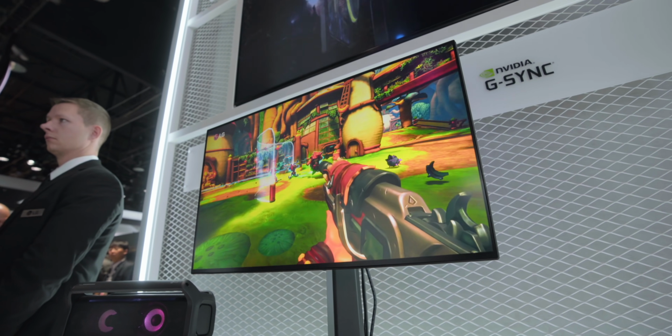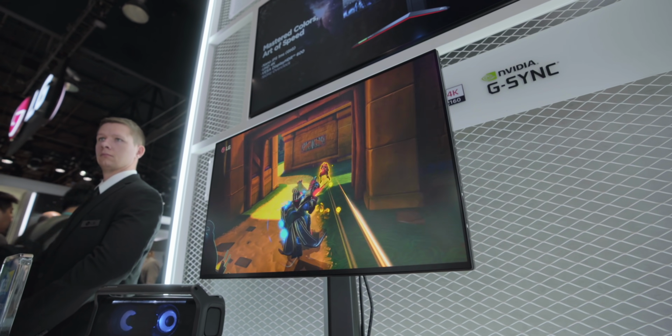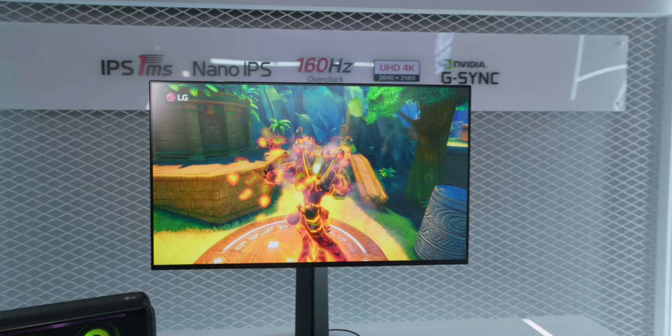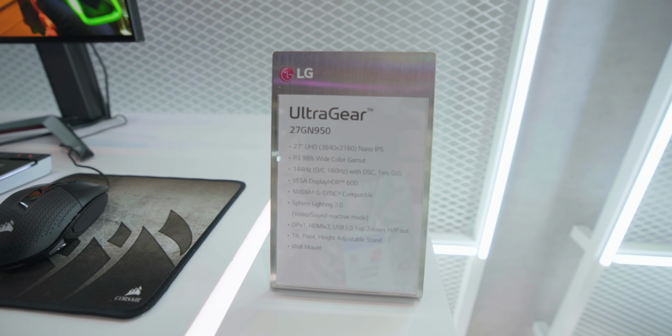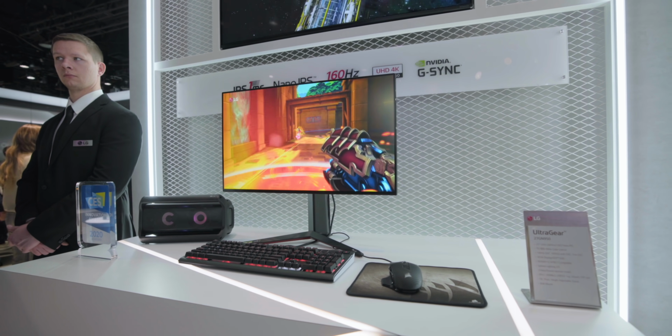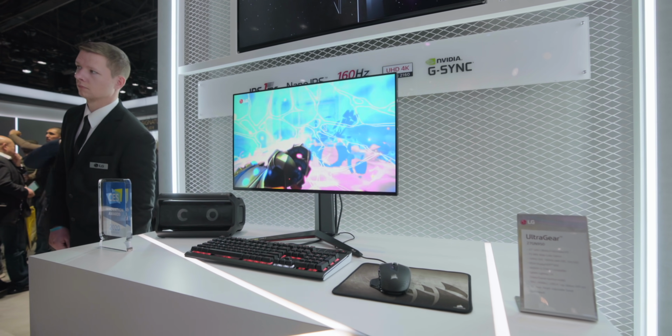Speaking of displays, LG has their brand new UltraGear line, and one of the ones that really has jumped out to me is their new 27-inch 4K panel. What's nice about this is not only do you get the high-end color accuracy as well as what honestly is probably one of the better looking monitors of all of CES that I've seen, but it also runs at that full 144 frames per second, and you can overclock it to 160 frames per second. So it's kind of like you get the high-end image quality, but you also get that super smooth G-Sync action.